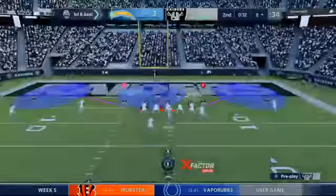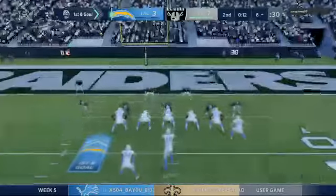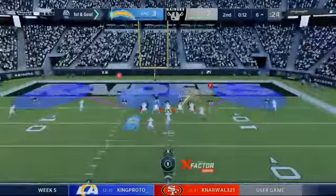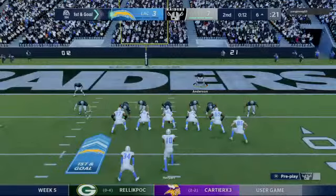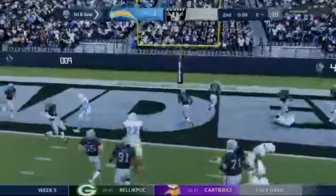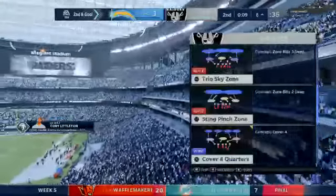So it's 1st and goal and a great opportunity to get that lead back before the break. To the air again, Herbert toward the end zone, but that's going to wind up incomplete in the end zone. Leads to 2nd and goal.